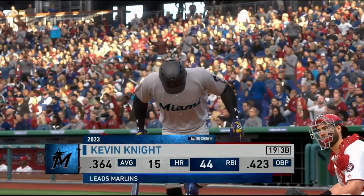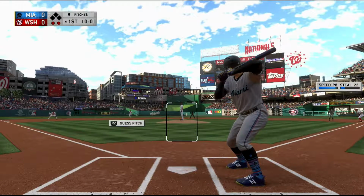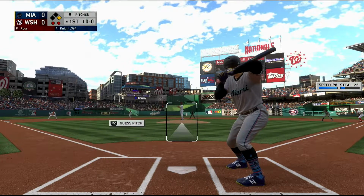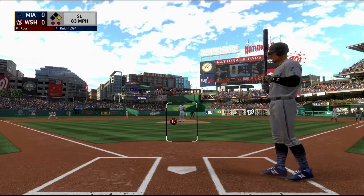Ready now for the Marlins, Kevin Knight, he'll get to take his first cuts here. Come on, big dog, get your pitch. Here's the first pitch to him. Here's a strike with the breaking ball.